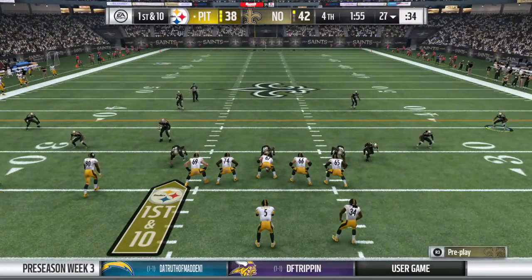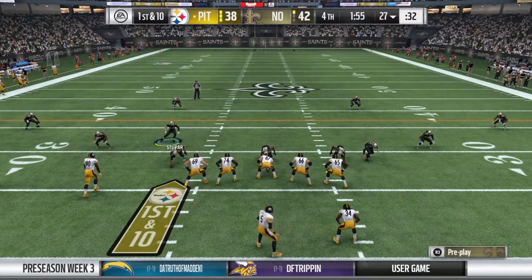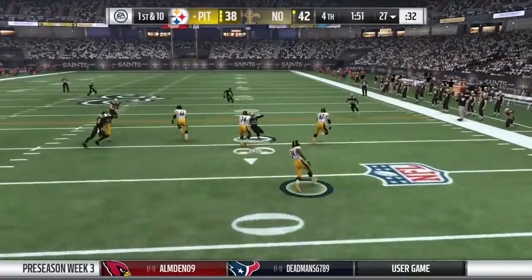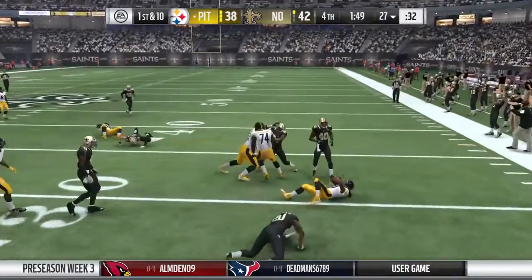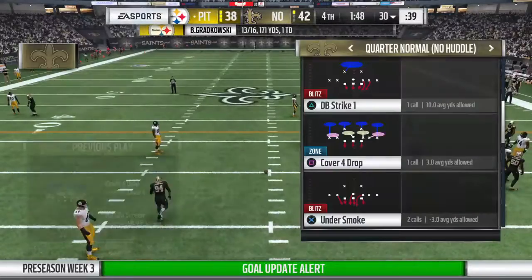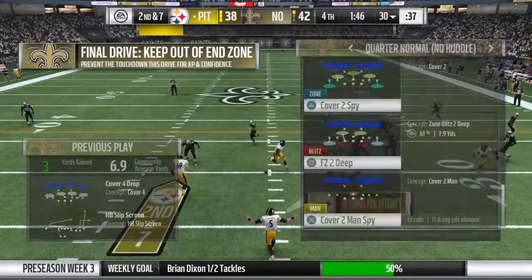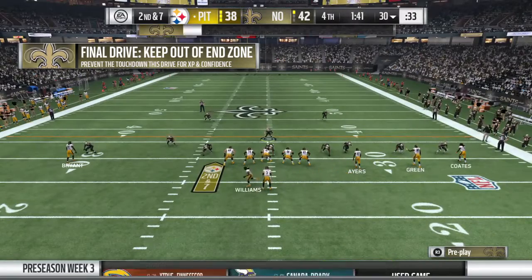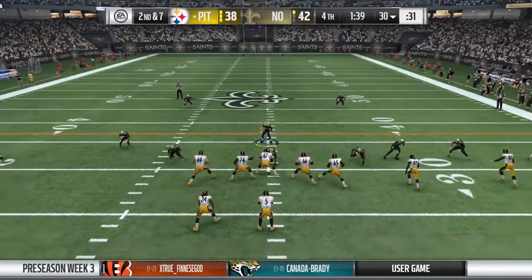3 receivers to the left, 1 to the right. Back to throw. They'll set up the screen. This is Williams. And he'll be brought down right at the 30 here. Give him 3 on the play, and that'll make this a 2nd down. And now it looks like they're going to be in the hurry-up.